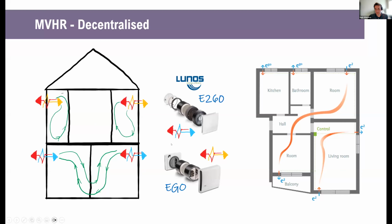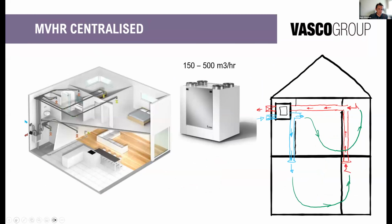There is an eGo, which is a bathroom fan. It does supply and extract to wet rooms.